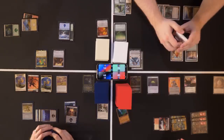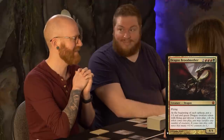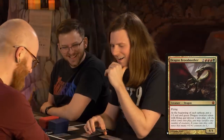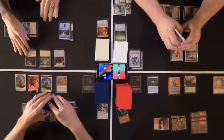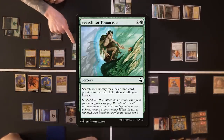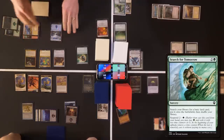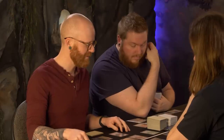Five, six. I'm going to cast Dragon Broodmother. It's going to do some devouring. But I gotta devour stuff. I don't have anything I want to devour just yet. Each upkeep, pay one green. I'm going to suspend Search for Tomorrow, which happens to have some little berries on there. You could eat those and then die. They may be poisonous, but par for the course with the demon that feeds us. It's fine. We're just going to pass.